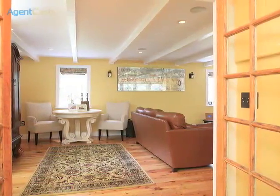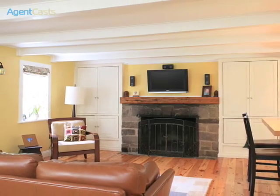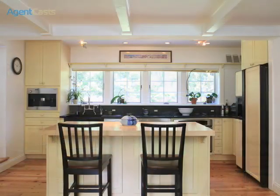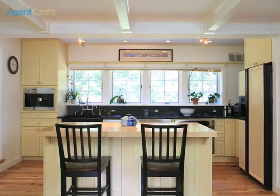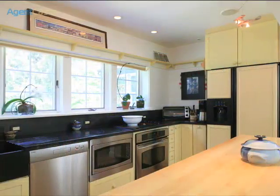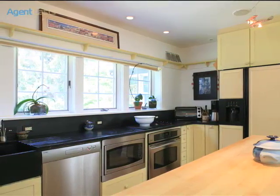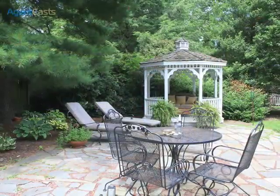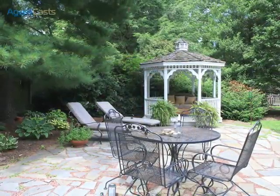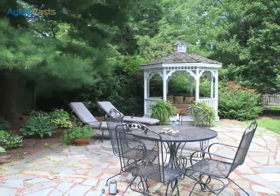An elegant living room with built-in cabinetry, hardwood floors and stone fireplace, opens to the welcoming kitchen with farm sink, soapstone counters, and stainless appliances, including a Miele espresso station. Outside, a stone patio, hot tub, and gazebo offer perfect venues for reflection of this very special residence.